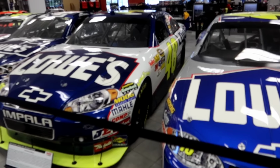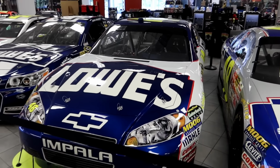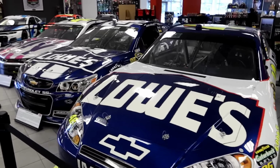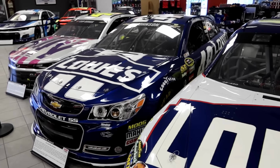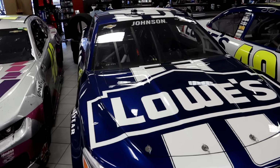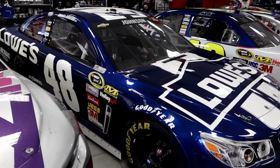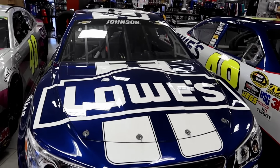And then this was his 2010 Bristol winner. His Impala. I have quite a few of his cars here. And then over here, his 2013 Daytona 500 winner. That is so cool. For anybody to win that race, that's the race, because the Super Bowl and World Series are held at the end of the year, but they have Daytona at the beginning of the year when everybody's fresh. So it's kind of a good kickoff to the season.